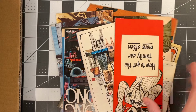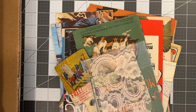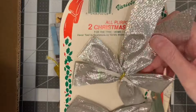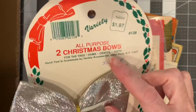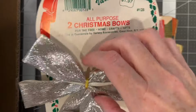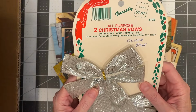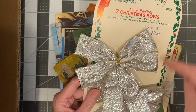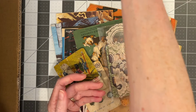Okay, we have some ephemera here. I'm just gonna grab a stack. Oh my goodness, y'all, there's so much in here. This might need to be 2 videos. Look at that. Silver bows. That looks like, my grandpa used to write in all caps like that. That looks like something he would have done, labeled it. This is adorable. This would be such a cute card to fold and make into a pocket or something in a Christmas journal. I'll put that with Christmas.